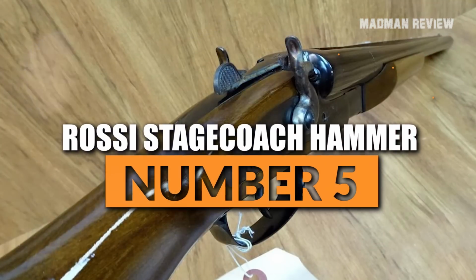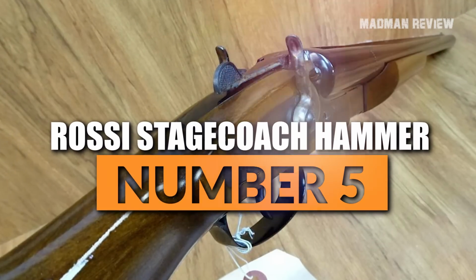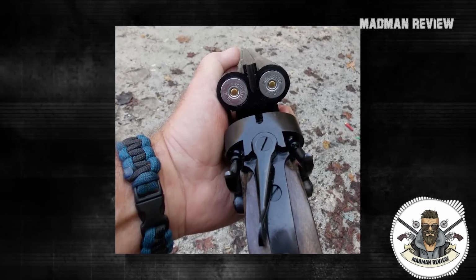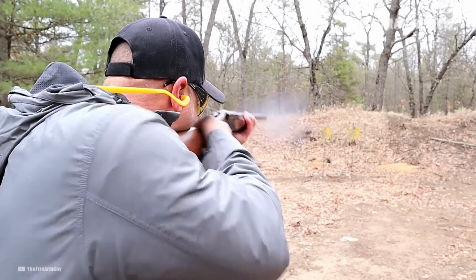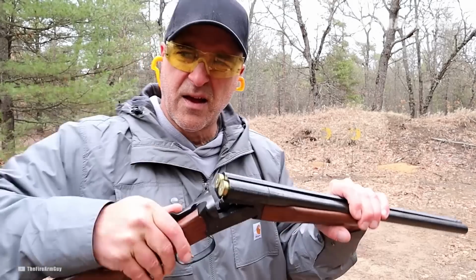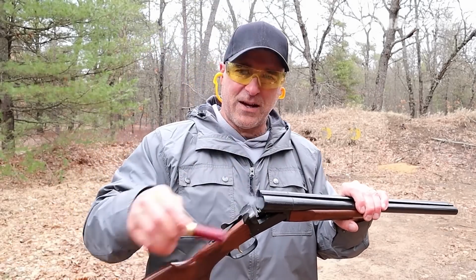Number 5. ROSSI Stagecoach Hammer 12-gauge double-barrel shotgun. The ROSSI Stagecoach Hammer is a double-barrel side-by-side shotgun. It comes with external hammers that you have to cock separately. That brings you 2 advantages. First, it's easy to break open and close as you do not cock the hammer simultaneously. Second, you can load it and leave it as is. Once you need it, you simply cock the hammers, you're good to go.